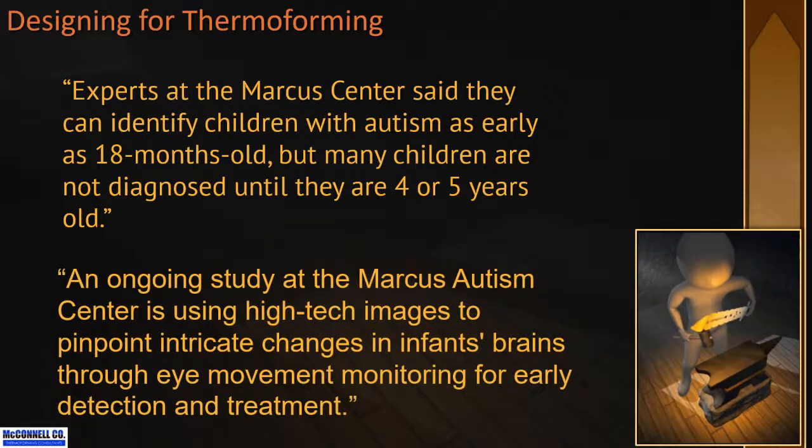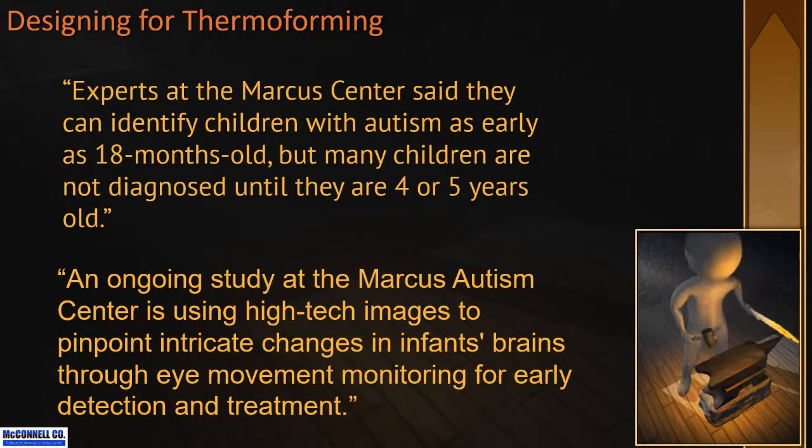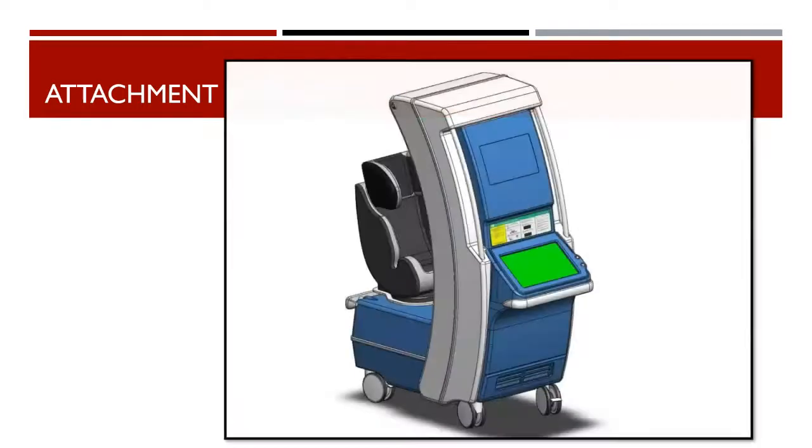An ongoing study developed at the Marcus Autism Center is using high-tech pinpoint images to measure intricate changes in an infant's brain through eye movement monitoring for early detection and treatment. Now, the Marcus Autism Center needed a medical unit utilizing their software and detection process. Due to time restraints, I'm not going to go into detail on this unit, but let's just say there was an extensive design process to make this unit ready for prototype testing and production.